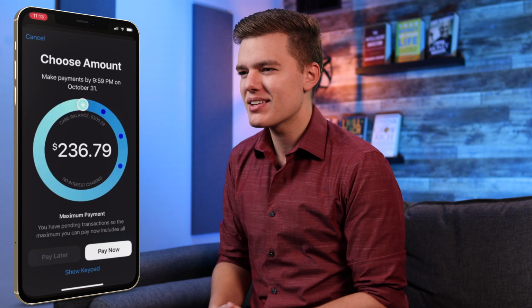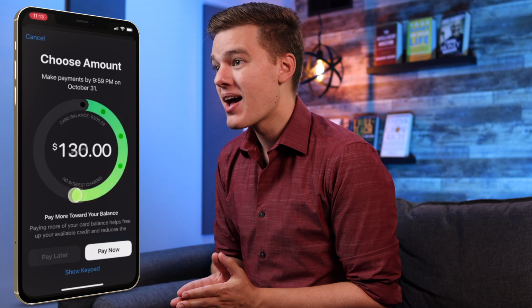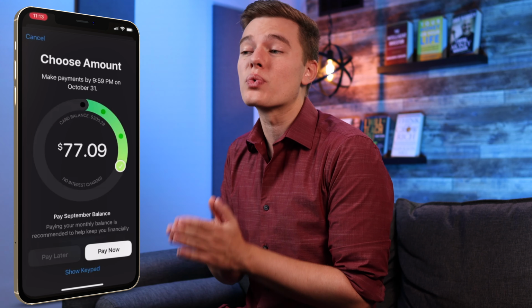But getting back on topic, the Apple Card has this really fancy interface that shows you how much interest you will owe and what your balance will be over time based on different payments. And in a lot of ways, it almost makes it into this weird incentivized game, and personally, I think that it is just really dangerous.